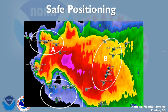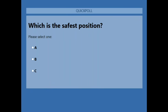Which do you think is the safest position of these three? Again, A was in the northwest part of the storm, B is out in front of the storm, and C is just to the south of what looks like a forming hook echo.